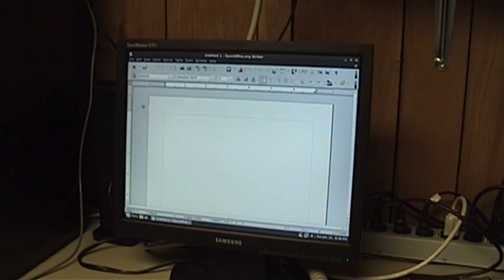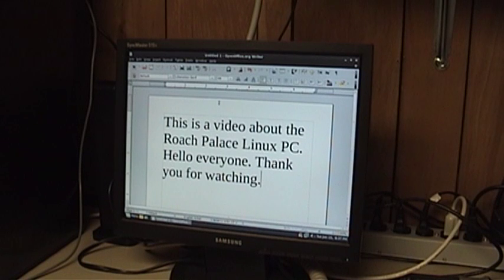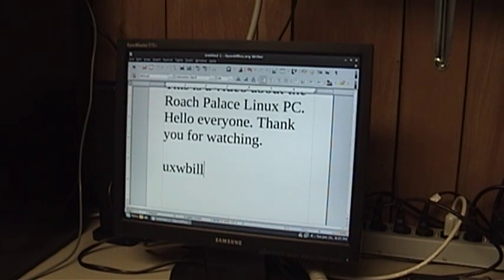Before I go ahead and shut this down, I guess I'll go ahead and punch up something like OpenOffice here. You can see this machine definitely zips right along. I'll go ahead and just type something in at random here. And of course a little shameless plug there at the bottom.